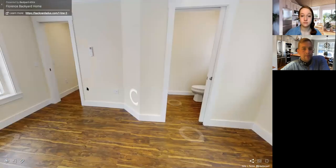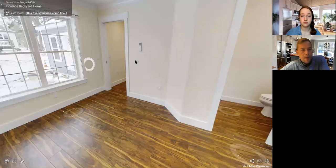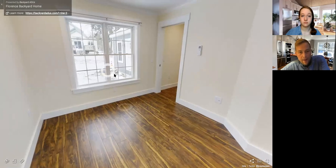You see, that's the door that we just came into. That's the remote and temperature control for the mini split. We've got this nice big window looking back up at the main house. And then out here is going to be that Goshen stone patio I mentioned.